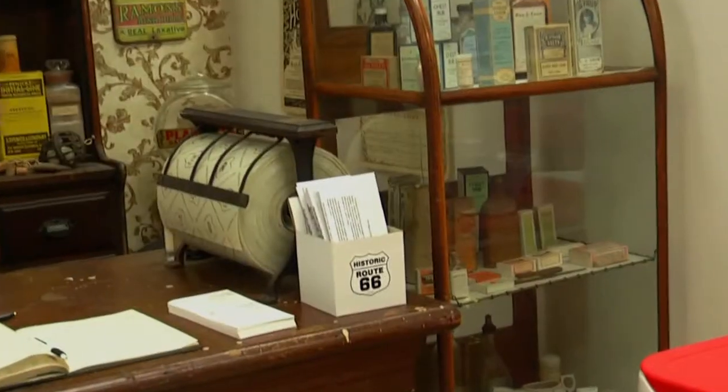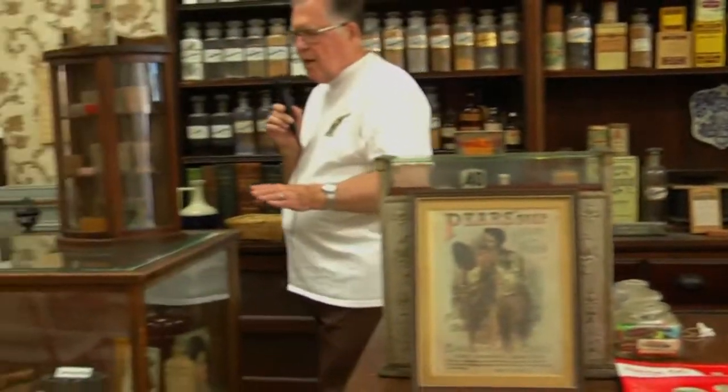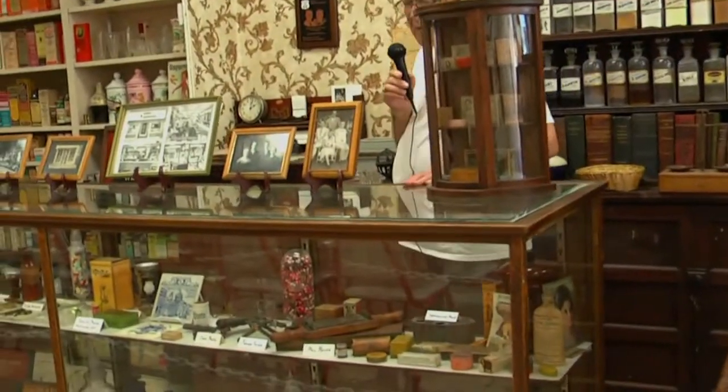This store was in our family for 117 years. Our grandfather, L.C. Deck, bought the drugstore. It was an existing business at the time. We have some interesting items here in this showcase that shows how things used to be made.